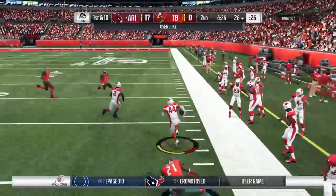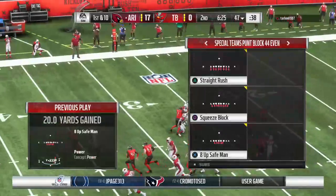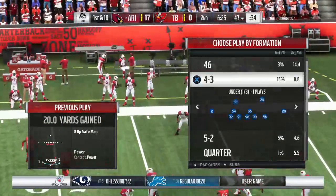Avoids him at the 40. Still fighting for more. And he'll be out of bounds, but able to get it up past the 45. Great way to start the drive. 20 big ones and a first down.